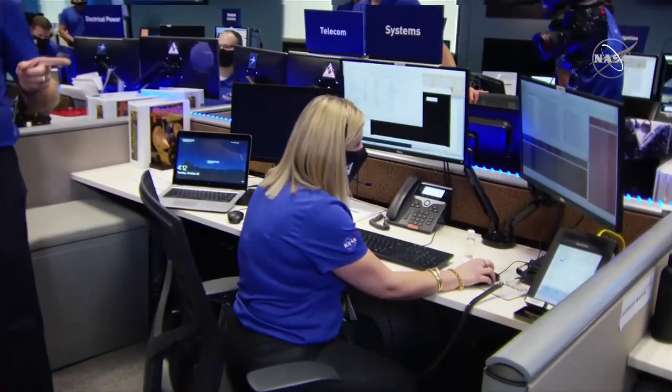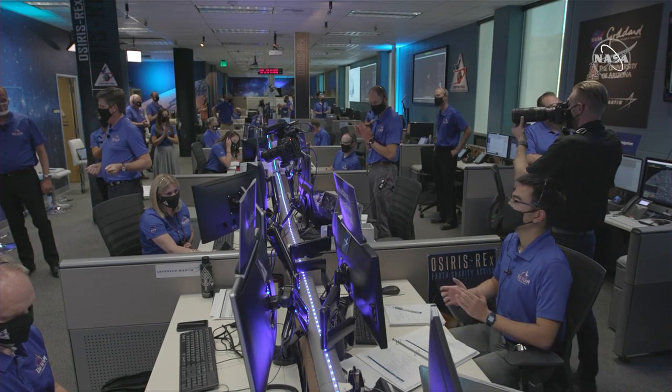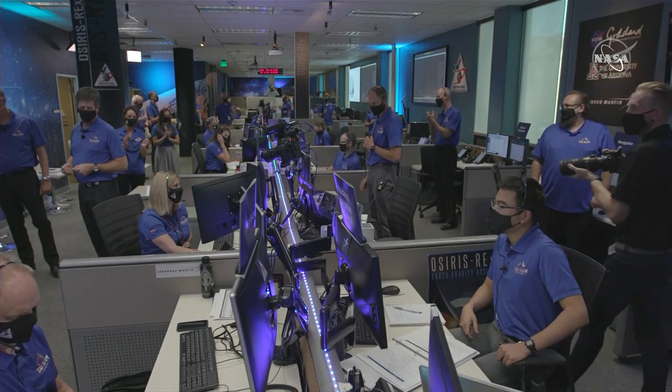All systems, I can confirm that the backaway burn is... OSIRIS-REx MSA on OSIRIS-REx OP. Sample collection is complete, and the backaway burn has executed. All right.